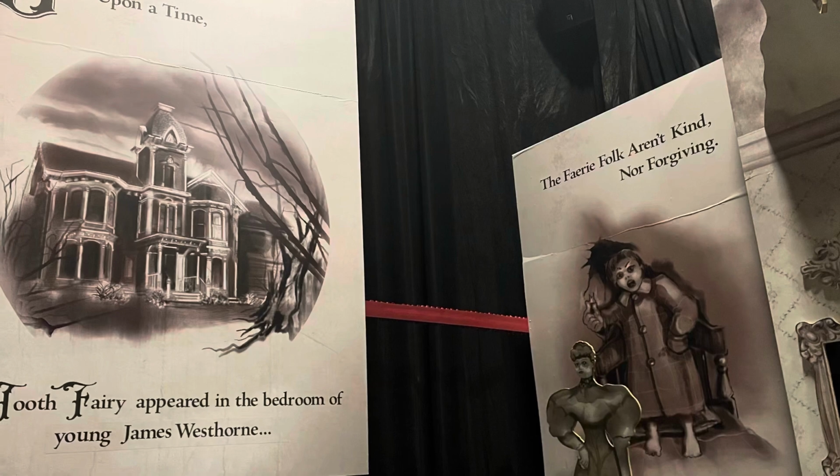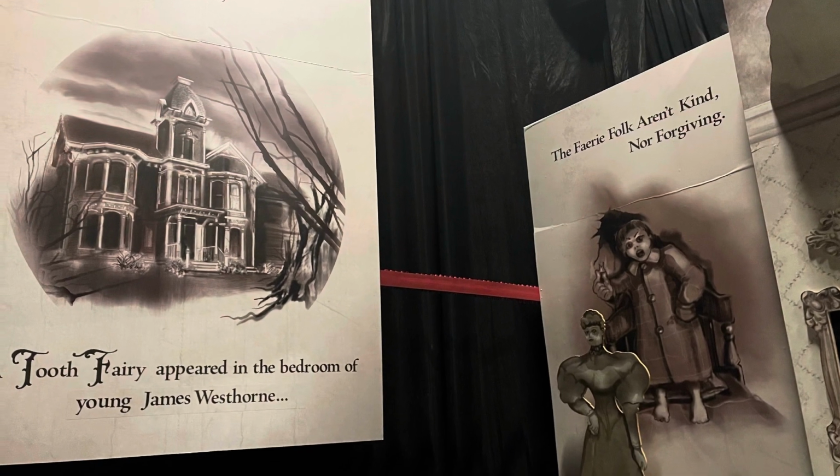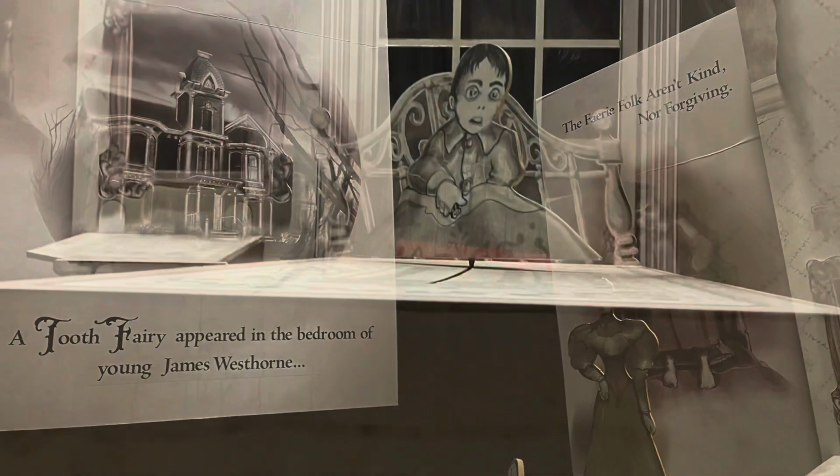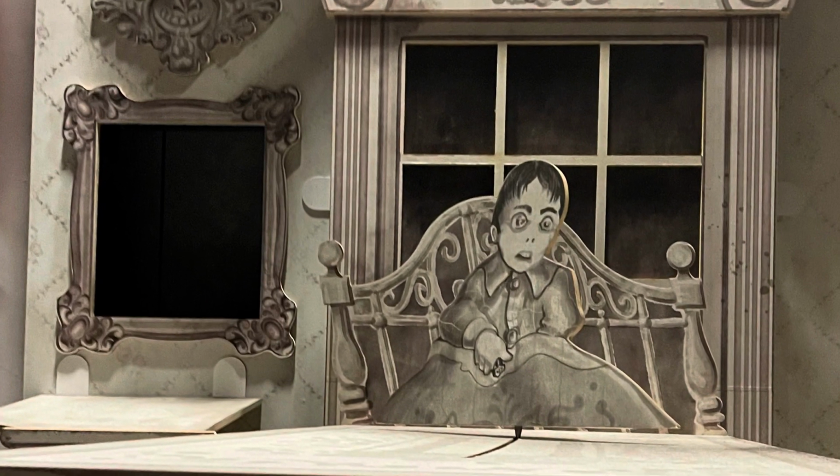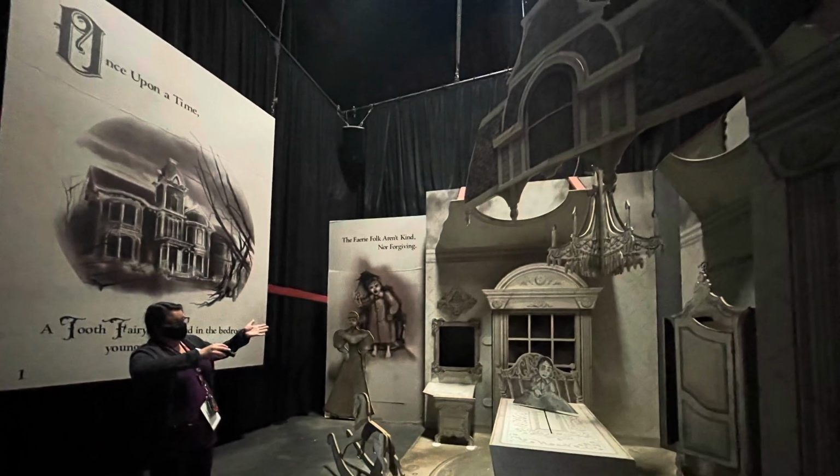The Halloween Horror Nights team came up with their own little fears from childhood to dream up this kind of storyline. They used elements from Mardi Gras to help them create this West Horn manor.